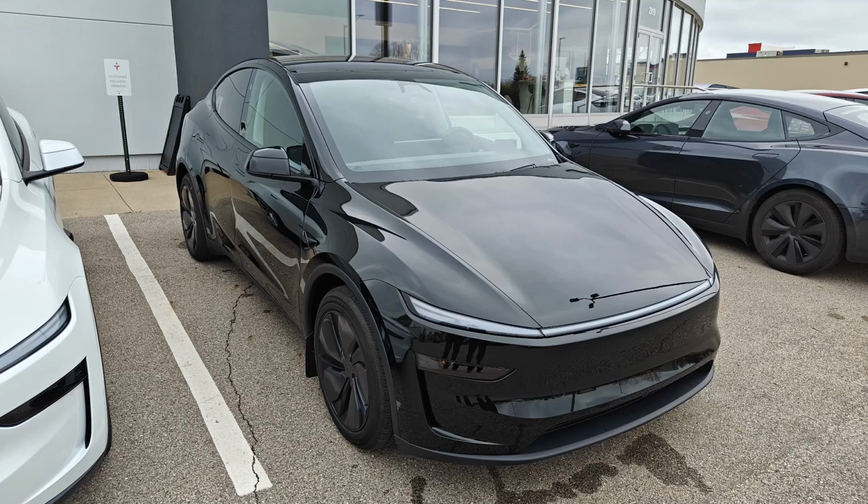After handing in your signed documents, it's pretty much up to you at this point what you want to do in terms of setting up your Tesla to get it ready for you to drive off. But when you're ready to leave, you can put the car into drive, head out, and you should be good to go at that point.